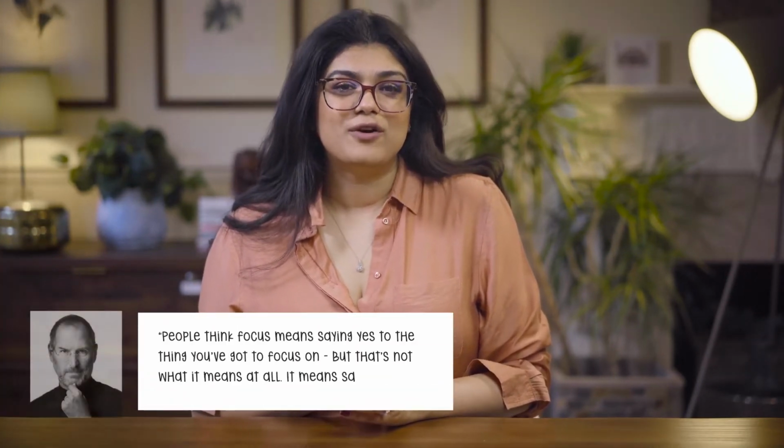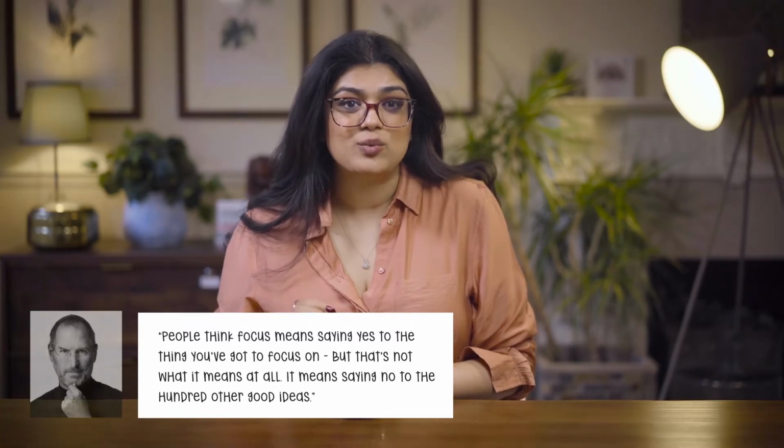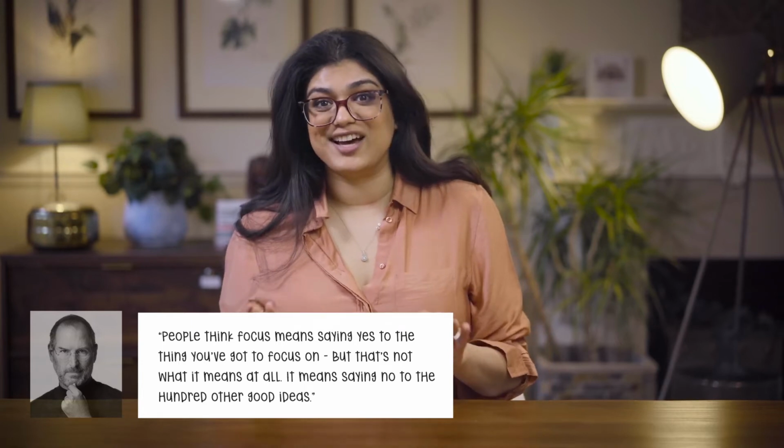Basically, you hire creative people and tell them what not to do. In this way, you're giving them creative freedom, but within clear, defined limits. Steve Jobs famously declared to his team that Apple would not develop a PDA. He later argued that without such a restriction, the company wouldn't have had the sense to develop the iPod. Jobs said, "People think focus means yes to the thing you've got to focus on. But that's not what it means at all. It means saying no to the 100 other good ideas."